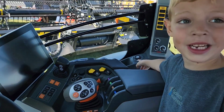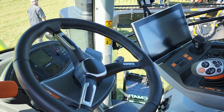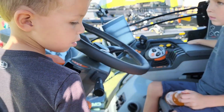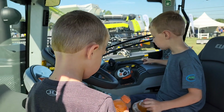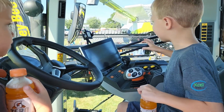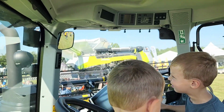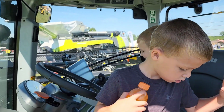The key's over here. Oh yeah, this is a Claas tractor, so I'm not sure where this fits into the brand Claas. It would be like the Lexion combines, but I think it's separate from Fendt and Challenger. I think those are two different companies. So that's quite the joystick deal they've got there. And this is a big panel. It's a big monitor, isn't it? It's different. Okay, we gotta keep moving.